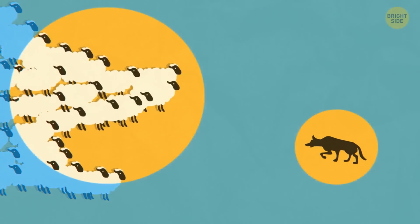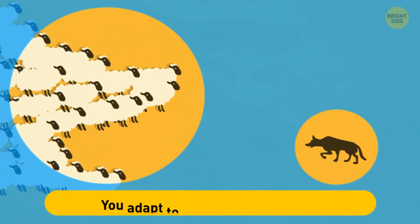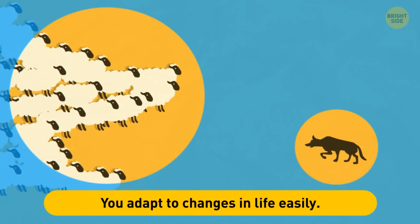Those who see a bunch of sheep and a wolf here adapt to changes in life easily. You accept the fact that nothing lasts forever and always look on the bright side to find the positive in everything. This helps you move on and save your energy for more important things than worries.